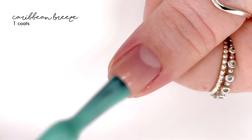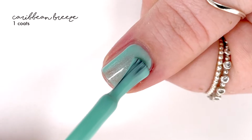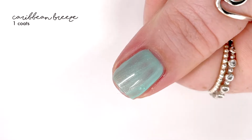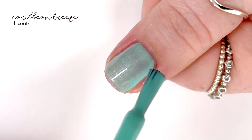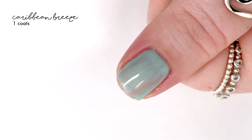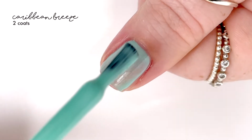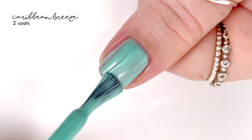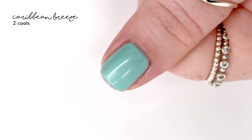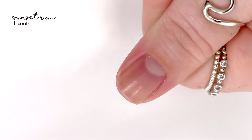Next up we have Caribbean Breeze, and this is a lovely teal shade, very summery, and this one actually has an ever so slight shimmer in it. Honestly, on the nail you don't notice a ton, which I actually prefer because I just love this color as a cream in general. But you do get a little hint of the shimmer, so don't let the shimmer intimidate you if you're not a huge shimmer fan, because I feel like you will still like this. But if you do like shimmer and you want a cream, this might be the perfect way to get you over that little hump whenever it comes to branching out in polishes.